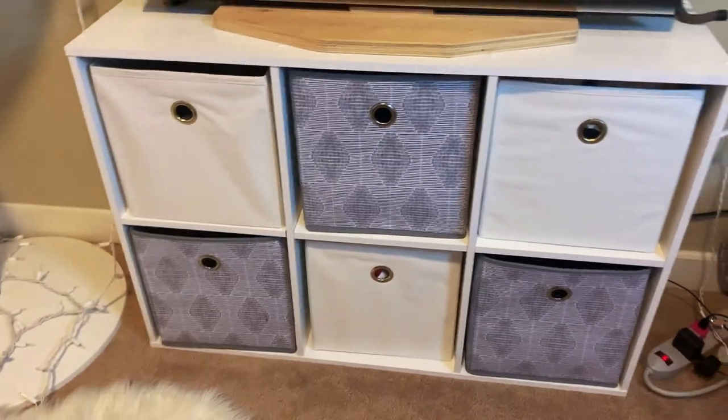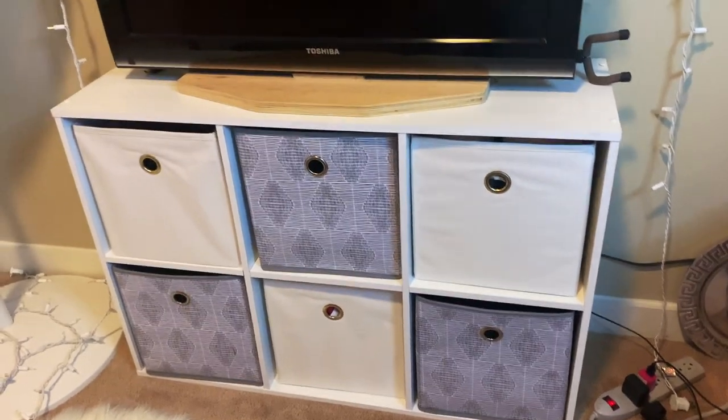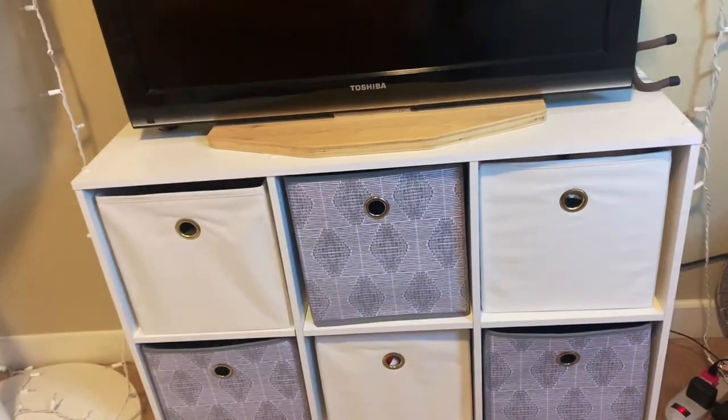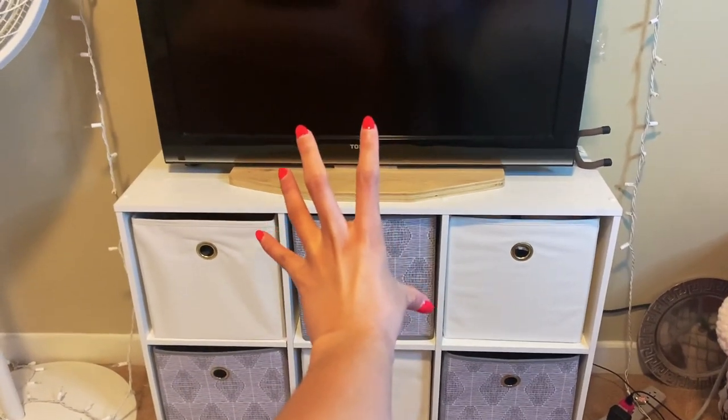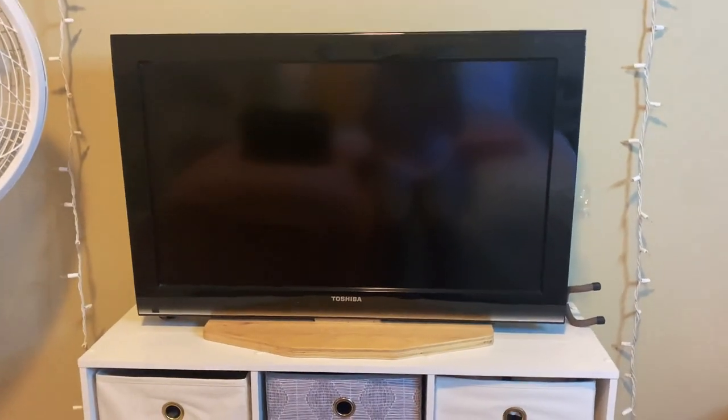Okay, that was an easy fix. It looks a lot better like this, I think. So now I'm going to just flip this to be more vertical. So I need to take off the TV and do that.